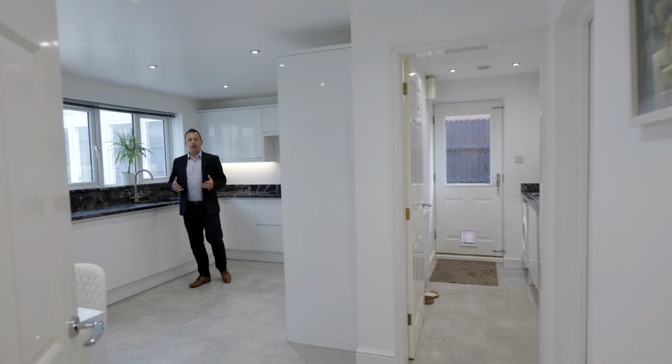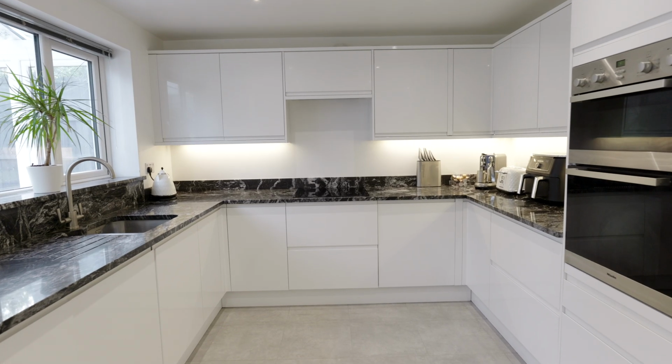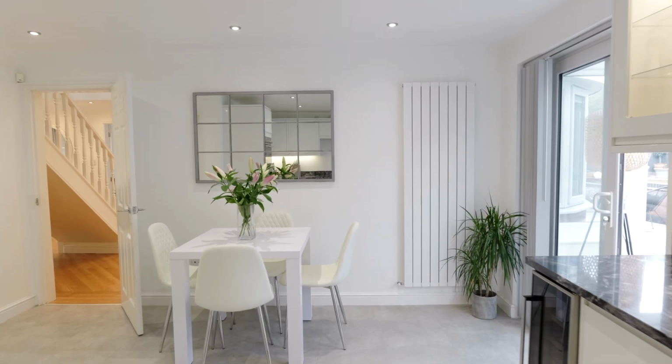The kitchen dining room is finished to a very high specification with a range of built-in appliances and lovely granite worktops. It also follows through to the conservatory, adding additional reception space.